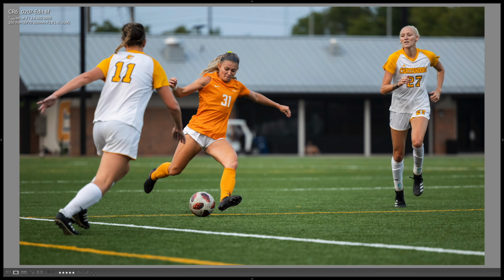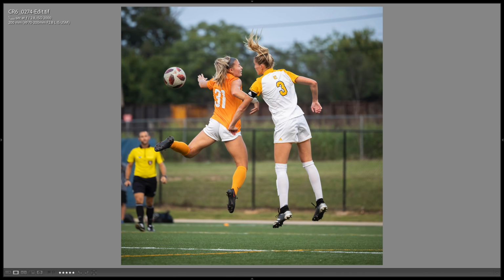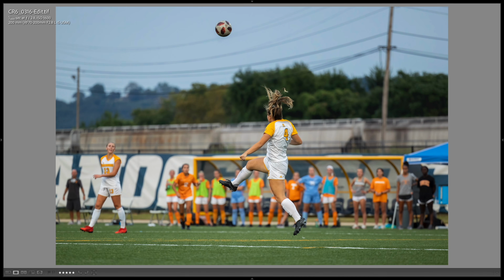Here's number 31 again, driving it down the field through double coverage, 200mm shot, and this ended up being one of UT's 3 goals here. Number 2 managed to get this one in past Chattanooga's keeper, who did a fantastic job. There's 31 and 3 again, battling and way off the ground. Pretty cool shot. Here's another shot of a couple of the players driving down the field. Number 4 had just hit this one with her head, I believe.